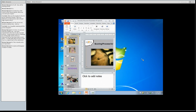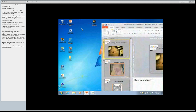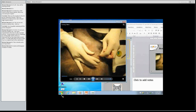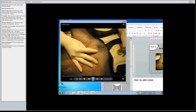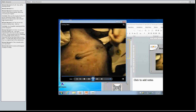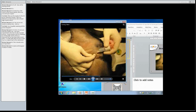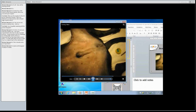Okay, so this is a tattoo process called a scoring process. Basically, we make a small incision in the skin. It's not a full thickness incision. We just score the skin. So she's making the score. This is on a neutered male puppy, dipping the tattoo ink into the score, folding the skin inward, and placing a drop of tissue adhesive on there.